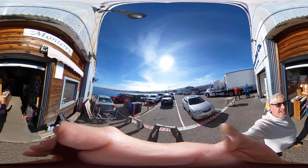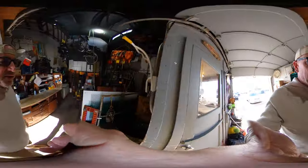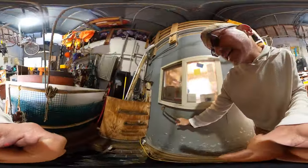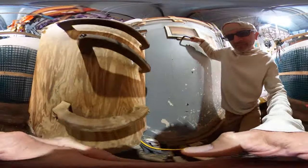So we're here at Monterey Abalone Farm, Municipal Pier number 2 in Monterey, checking out the fantastic small-scale abalone mariculture here.